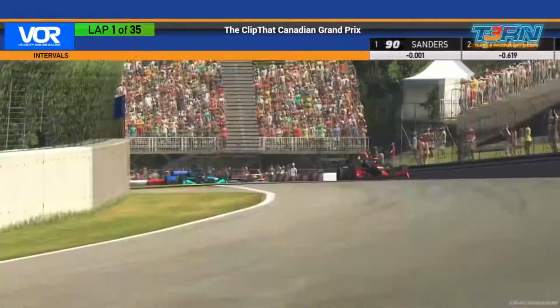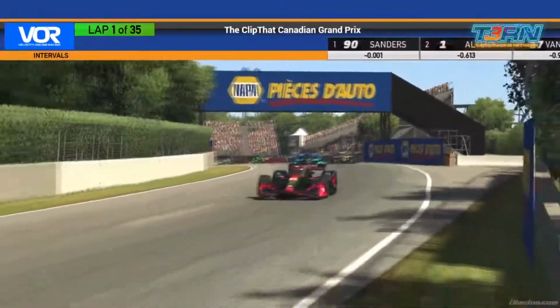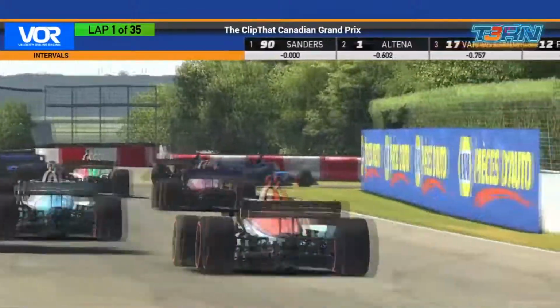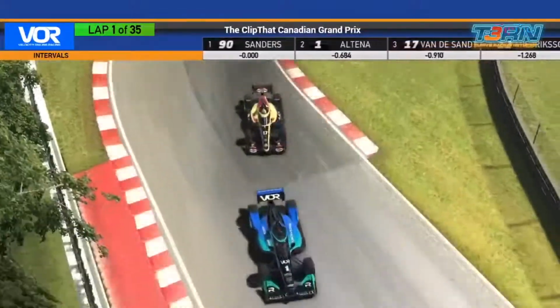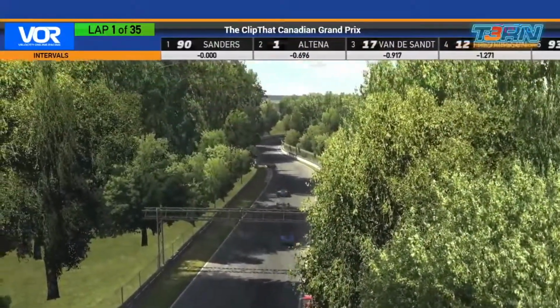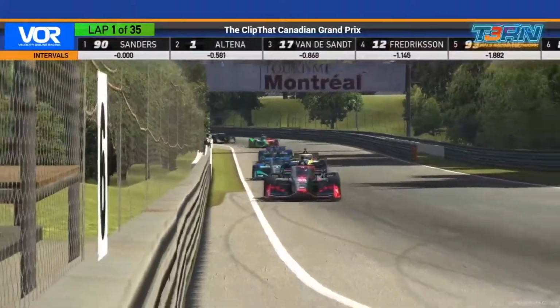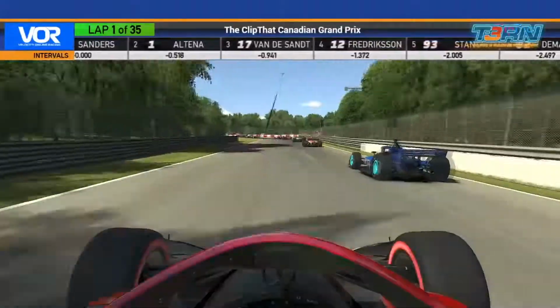Everybody makes their way off of turn number two. Now your race leader begins to gap the rest of the drivers behind him. Altena makes his way to second. Altena up to second on the speedway. Van de Sant gonna fall back to third. Oscar Fredrickson right there with a battle with Maxi Stang. That's still a top five spot.